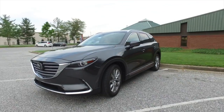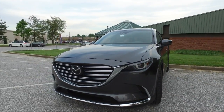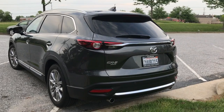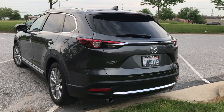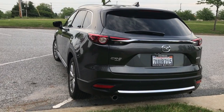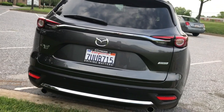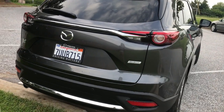Now, this is Mazda's largest SUV. I happen to have it in the Signature Edition, which is a step above the Grand Touring. This basically gives you every single option you could imagine. What you're looking at right now is the machine gray metallic. This is one of their signature colors for this model.